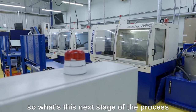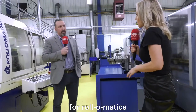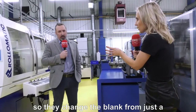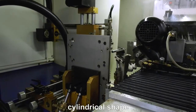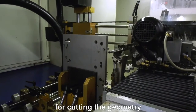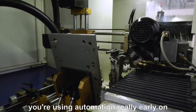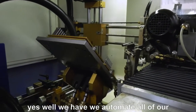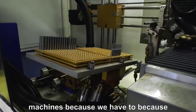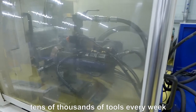So what's this next stage of the process then? These are the blank prep machines, the rollermatics. So what are they going to do here? They change the blank from just a cylindrical shape into all different shapes and sizes before they go onto the flute grinders for cutting the geometry. And it's quite interesting because you're using automation really early on in the process. Yes, well, we automate all of our machines because we have to, because we're very busy and we're producing tens of thousands of tools every week.